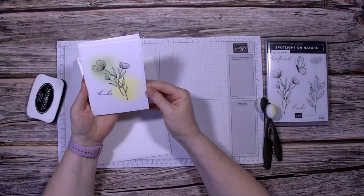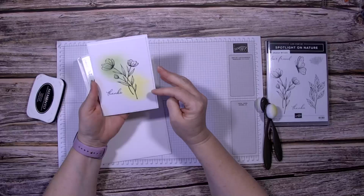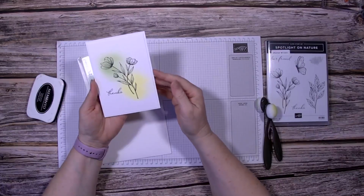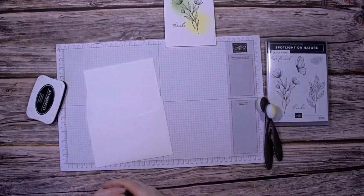So I'm just using the blending brushes, fairly simple technique really. And you can see with this stamp set, you don't really need a lot of products to make a beautiful card. So I haven't actually used a lot. I've only used stamps, ink and the cardstock, and that's it. So let's have a play with this one.